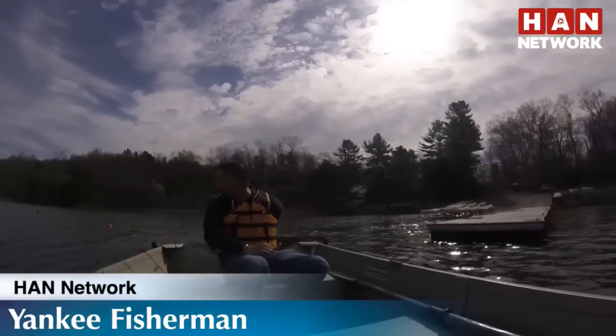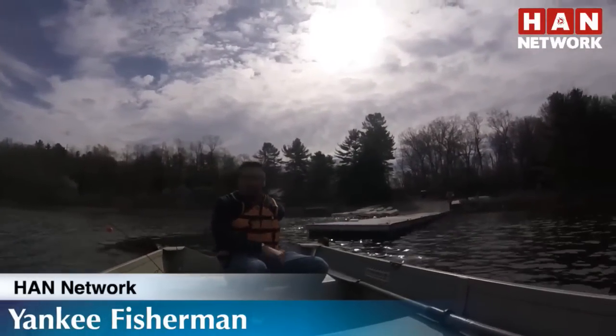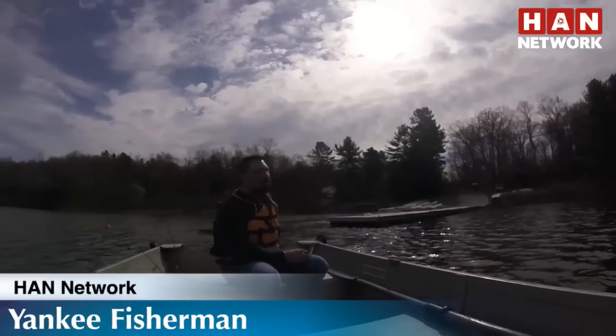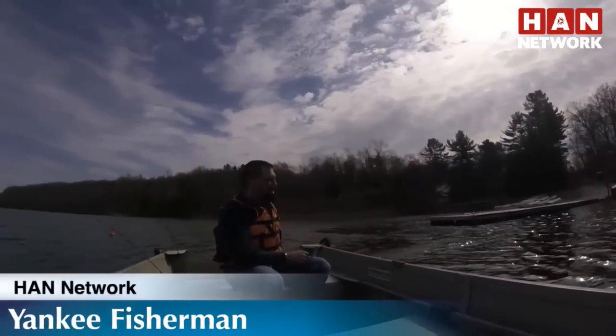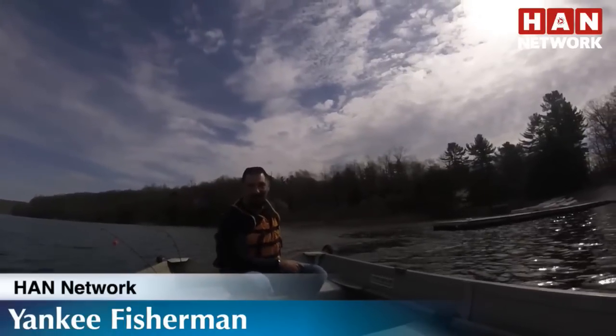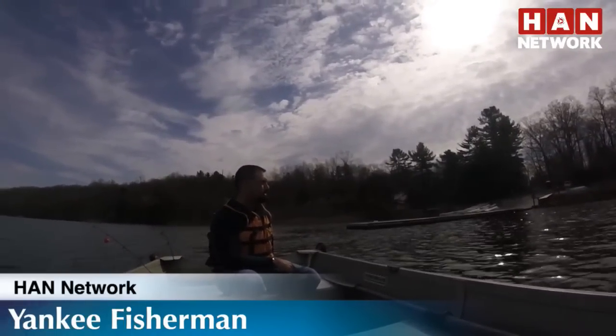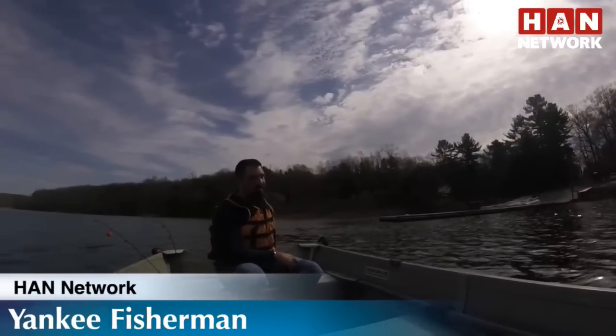The loon or a cormorant? That might be a cormorant. Yeah, looks like a cormorant. How many of those do you have? They've got to love it. Opening day, they're just sitting waiting. Oh, I'm sure they're as bad as the guys that follow the stocking trucks around.